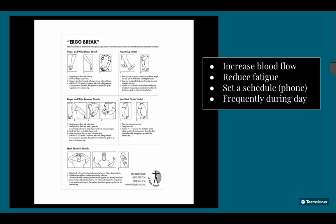These are really great to do to increase blood flow and decrease fatigue, and it's a good thing to do throughout the day. You can use your phone to set up a schedule. You can do it on the half hour. That's probably a lot to do every half hour, but you should be moving every 30 minutes, standing up and changing your position. It should probably be a little more frequent than that, but every 15 is probably not reasonable.